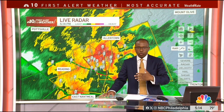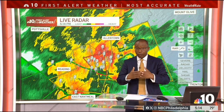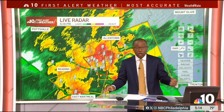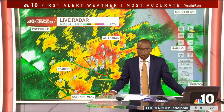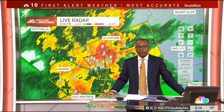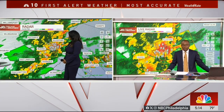Still, these storms are strong, and even though the tornado warning is no longer in place, and we no longer have a tornado warning for any of our neighborhoods, we still have strong storms, and Brittney did a great job of pointing this out. We are not done just yet. Our first alert remains in effect until 10 o'clock tonight. We're going to have more severe weather coverage as we go throughout the rest of this evening.